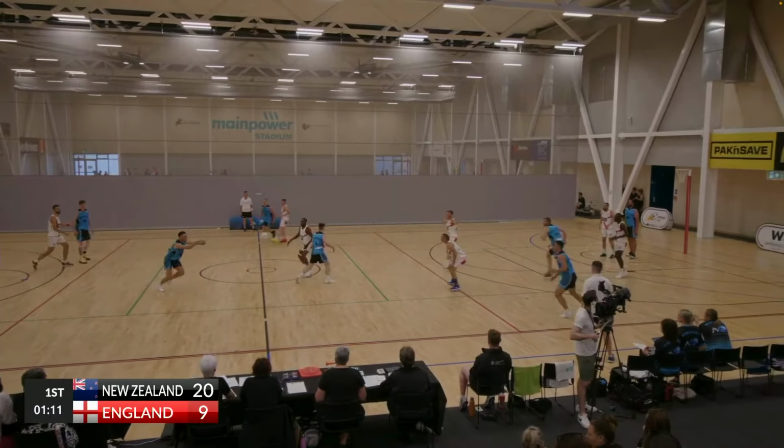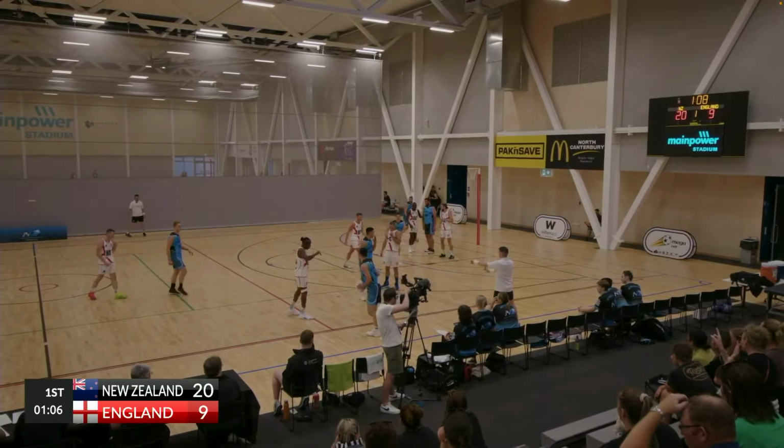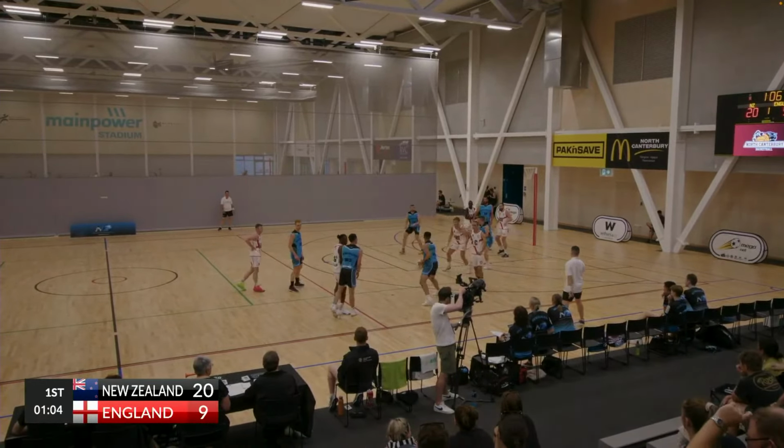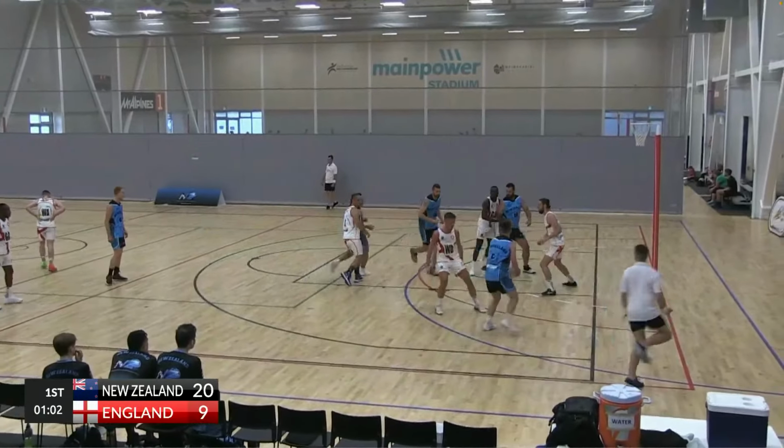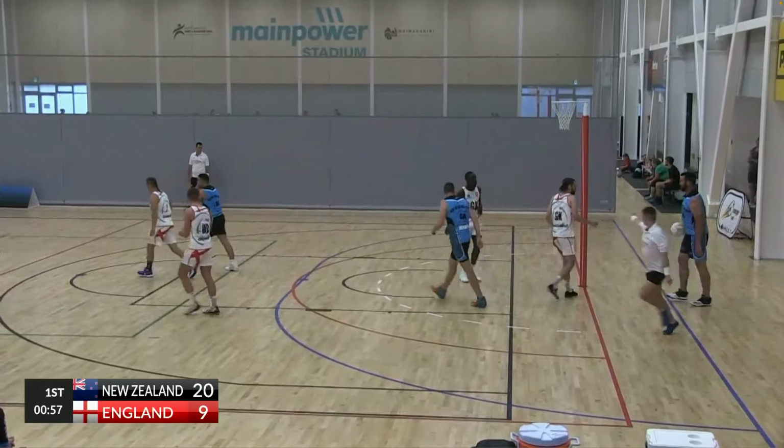Possession. They're just that little bit more sure, the New Zealand Men's Invitational side. Just those connections, obviously having played together before, and you can see those are really bearing fruit.